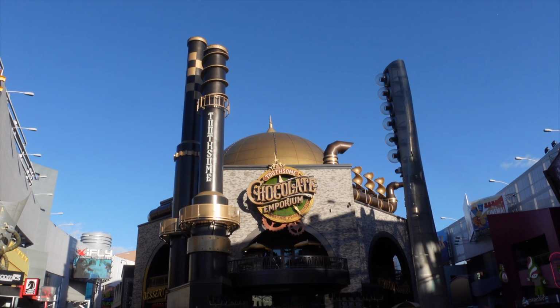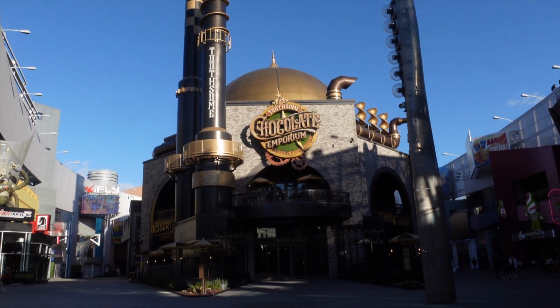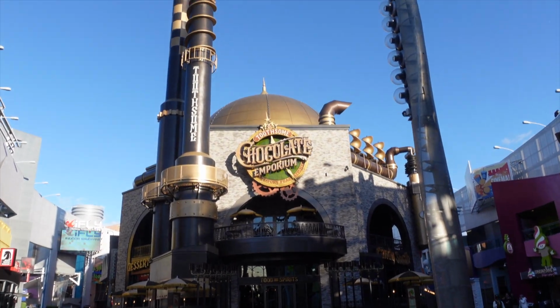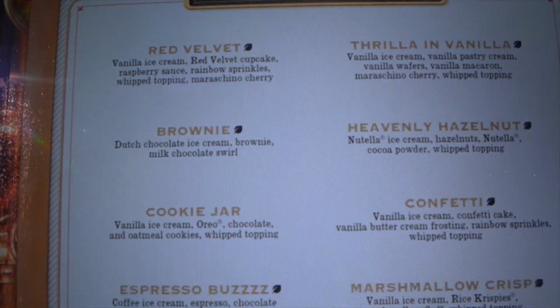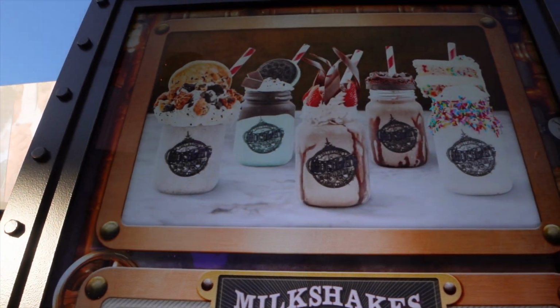We have some news here at CityWalk that Toothsome's Chocolate Emporium has soft opened. It officially opens January 27th, but they did do a soft opening. So let's go take a look at the menu real quick. When you come outside, they do have the menu. Look at those milkshakes. Here's an overview of what type of milkshakes you could get. But let's see what else they have here at Toothsome's.